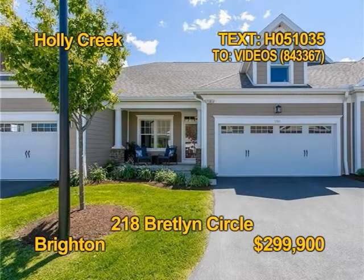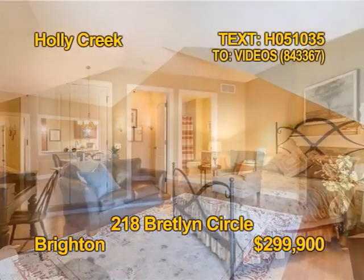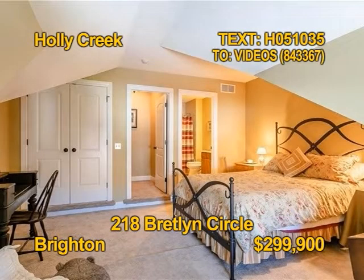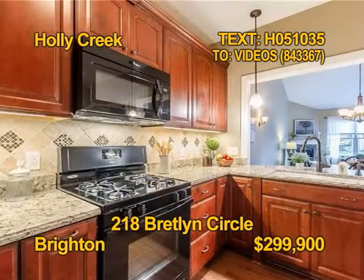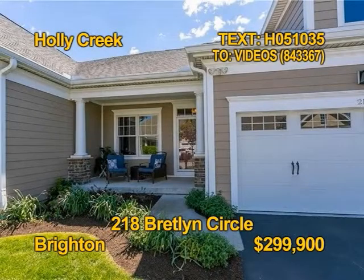No need to build. This custom-built townhome has every upgrade imaginable. Two bedrooms, 2.5 baths, over 1,800 square feet, with a first-floor primary suite and a first-floor office. Your cherry quartz kitchen comes with all appliances, too. This home is a must-see. Contact Holly Creek for all the details.